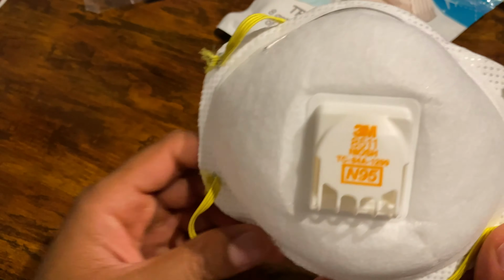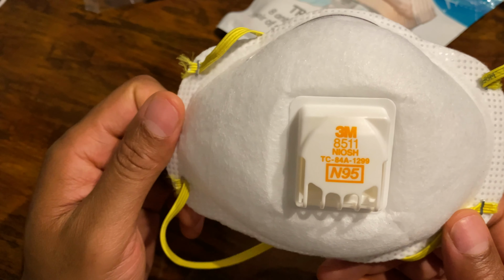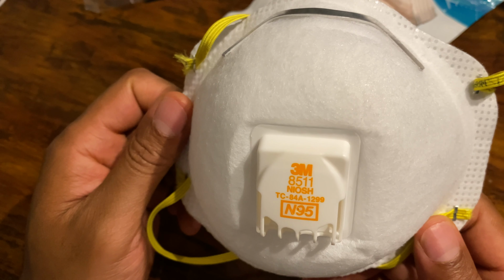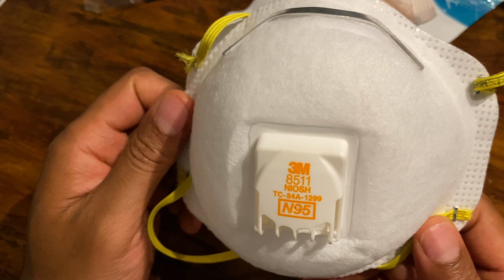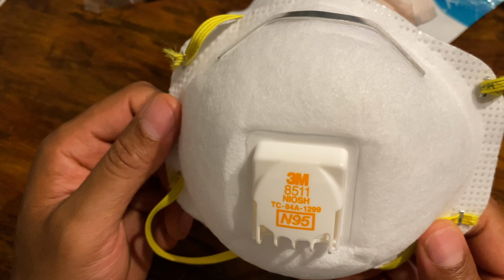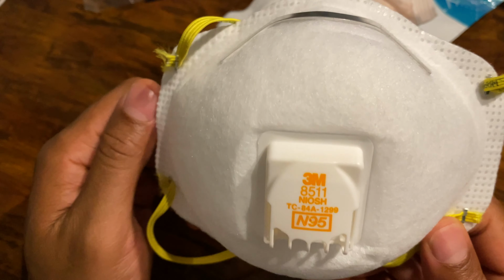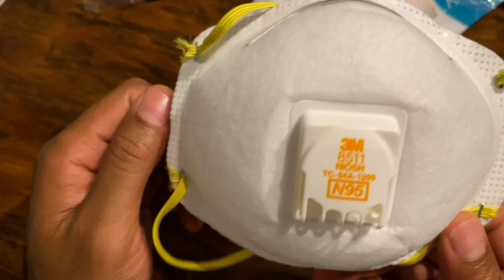As far as comfort level, from what I've experienced, it's about the same comfort level as the mask that I just showed you, minus this one doesn't get as hot. As far as feeling and touch, they're both the same, but this one right here doesn't get as hot.